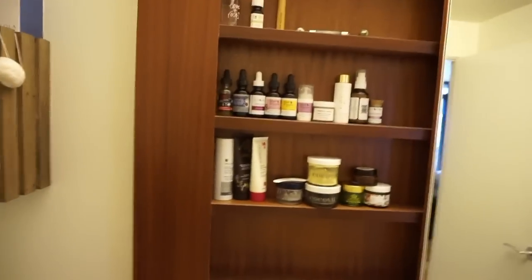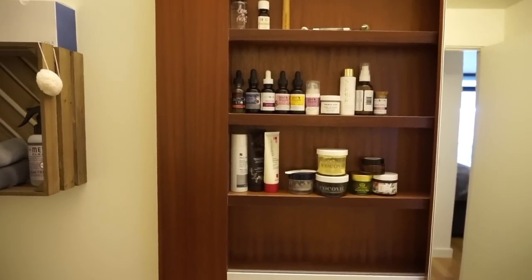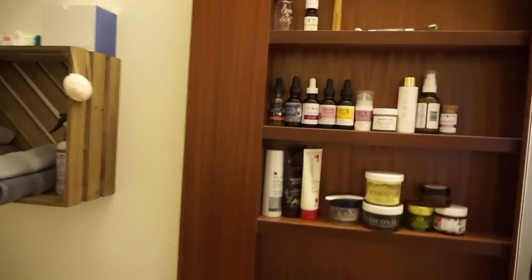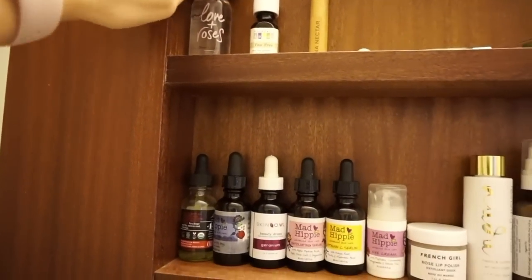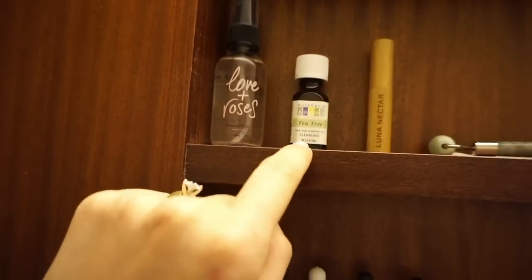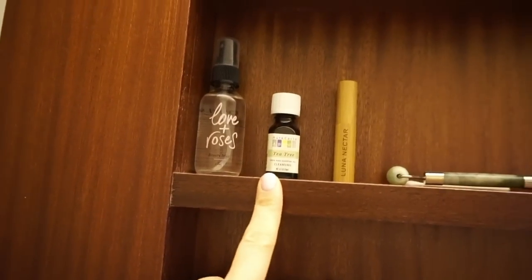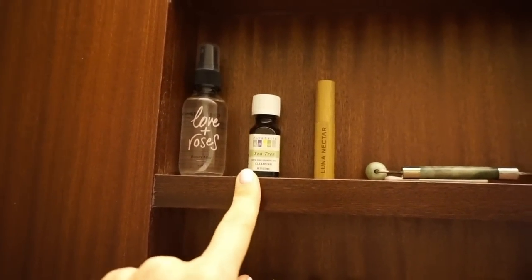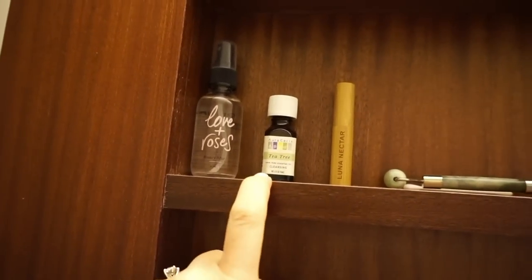So this is kind of a snapshot of all of the skincare that I use on a pretty regular basis. So in the top here, I have a rose water I got at Anthropologie on sale that I haven't tapped into yet. I have tea tree oil for if I'm having a breakout or something. I put this on as a natural antibacterial and put this onto the blemish to help it dry up and not spread.